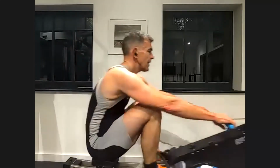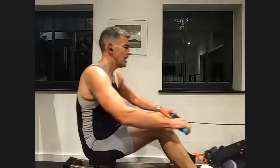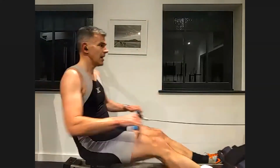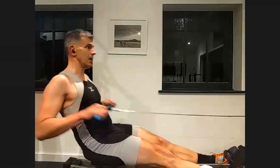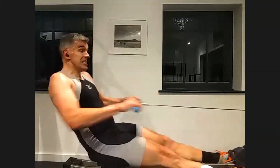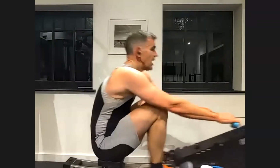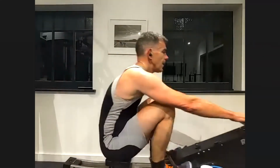Your final landmark is London Rowing Club with 1 minute to go. Coming past London. Now, here we go. Building boat speed with the legs. Legs. That's it.